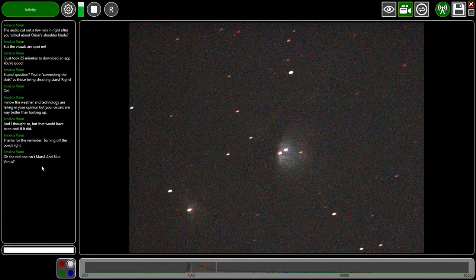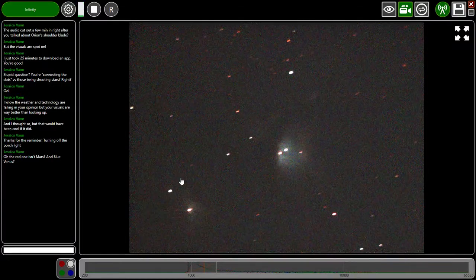No, the red one isn't Mars, and the blue one isn't Venus. There are no planets up right now. Venus was up at about 8 o'clock. You could see it. It was actually visibly out at 8 o'clock. All the other planets are down and out of view right now.